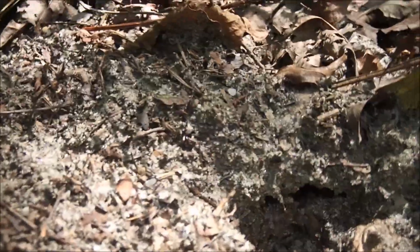You can see how this mound is nowhere near as big here. Anybody home? There was a worker. Yeah, this might just be something they're setting up as a satellite area. Frog.